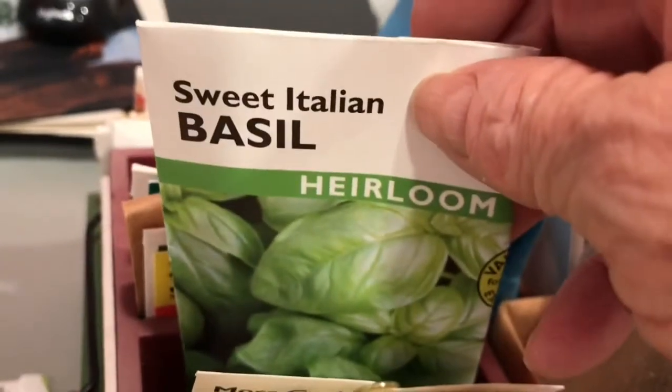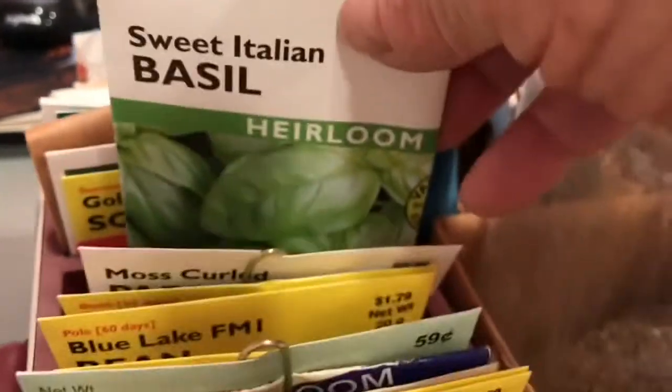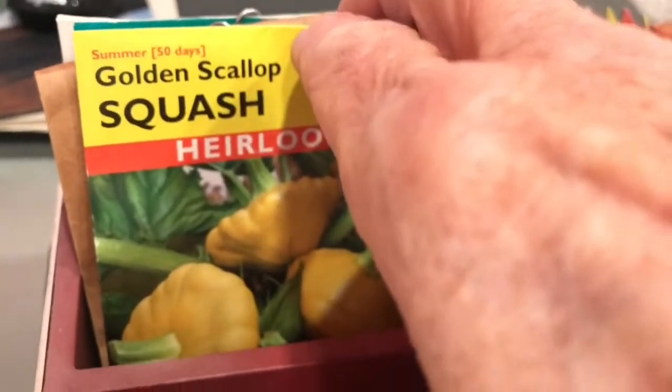Basil. I like to put it around here and there because it has such a smell to it that it will keep certain pests away. At least that's what they say. I think I'll plant some of these cute squash. Golden scallop.